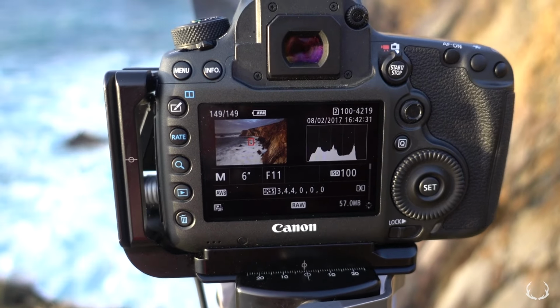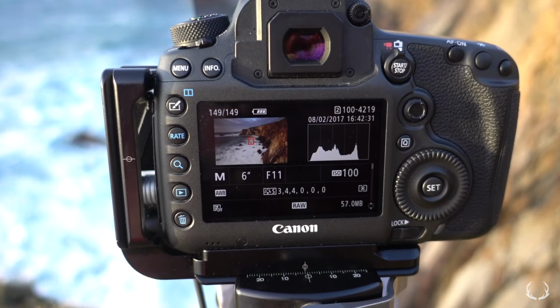And I'll just show you very, very quickly the kind of shot that we're getting here. So this is what we're getting here. 6 seconds, f11, ISO 100. So composition pretty much speaks for itself here, just using the bend of the cliff line and the rock face just to lead the eye towards the really dramatic looking cliffs in the distance. Behind that is the island of Arranmore as well, and we've got some really lovely dark moody skies as well, which is just exactly the conditions that I love to shoot in. So happy days.